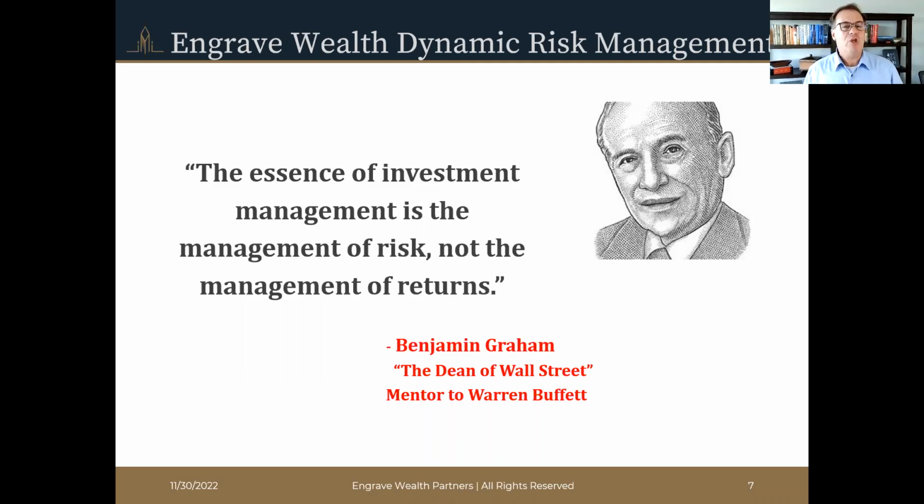We have found that if you can focus on where risk is most prevalent in the markets and avoid it, you can protect your portfolio to be able to participate in better times ahead. So where do we begin?